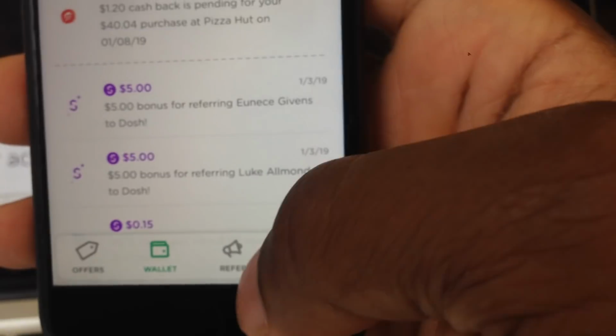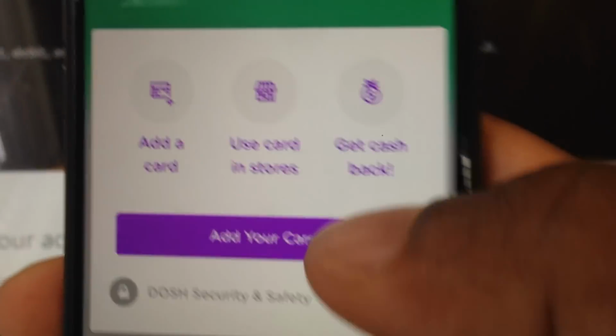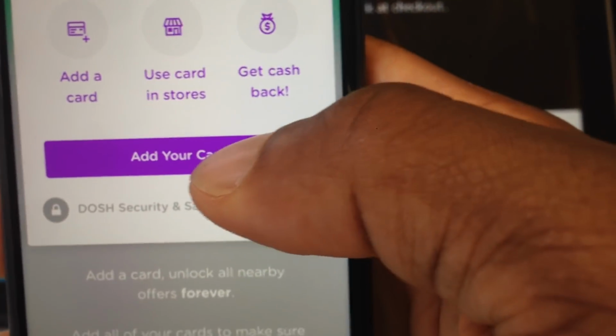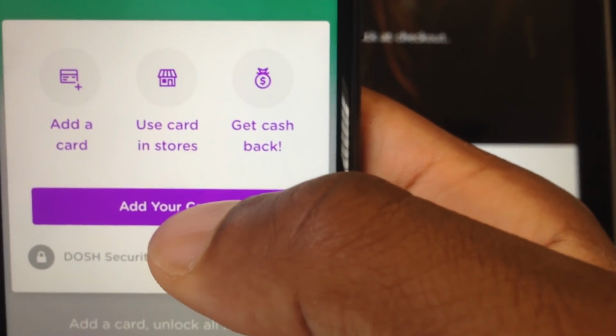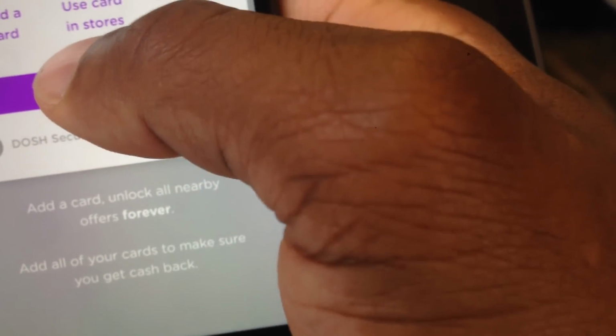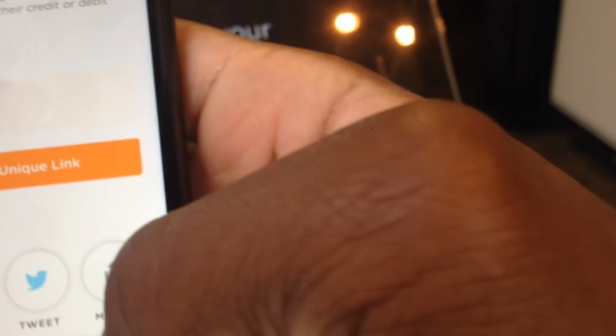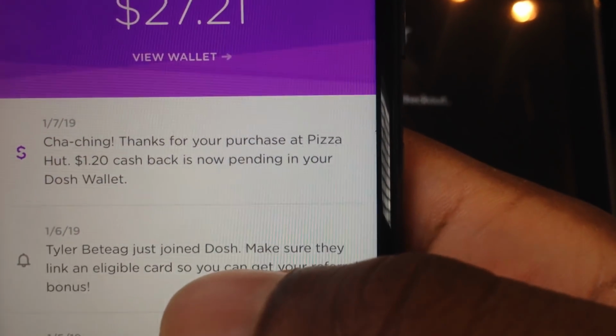prepaid card also. So once you get the prepaid card, you're gonna attach it to this right here. See where it says add card? You can get your money back with Dash. Say for example, once you accumulate money in your Dash account, you're gonna add your prepaid card. Hold on, let me see. Let me go back. Let me give you an example. Okay, hold on, give me a second. Bear with me.